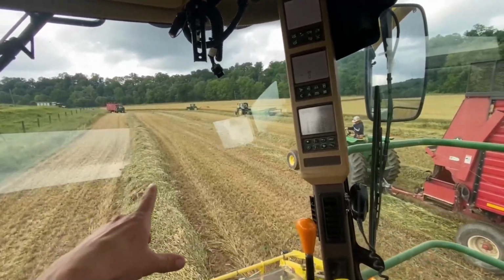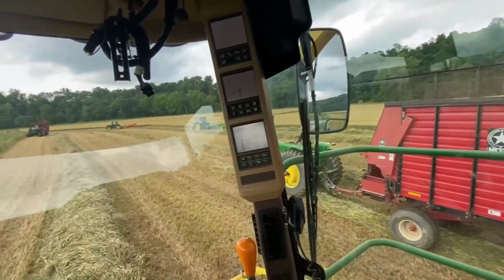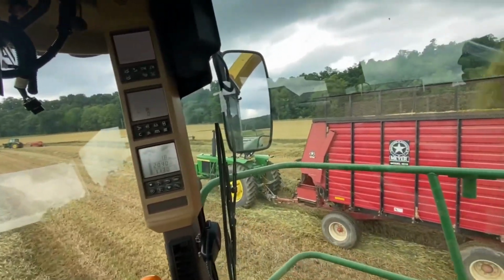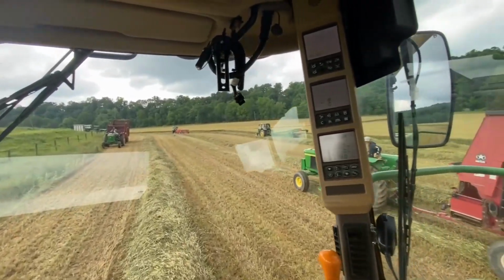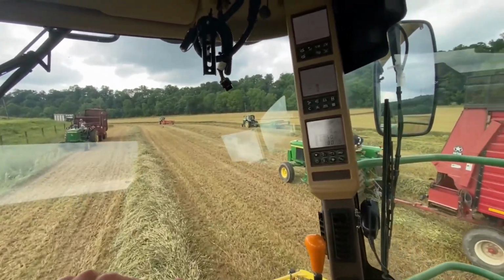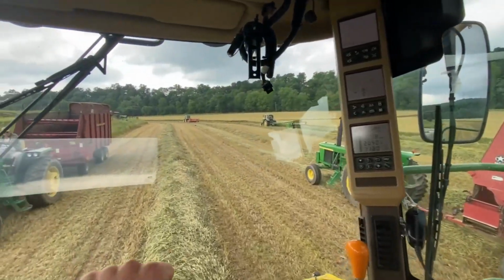We're out here at the other farm on the other side of town, and doing pretty good here, just getting started on the first lap around the field, and everybody's going here, so keep the wagons coming, keep the bagger moving, and we'll try to get a bag done here today.